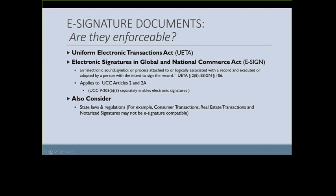Now, when I say they're generally enforceable, I'm going to say it this way. The mere fact that you do not have an original signature in and of itself does not make the document invalid, which is basically lawyerese stating that you still have to show that the person expressed their intent to sign the document. You still have to make sure that the document is the document that was signed. And all the other issues you may have with any traditional ink signature could still come in and invalidate it. But the mere fact that they are signing it electronically in and of itself should not bar the document from being enforced.